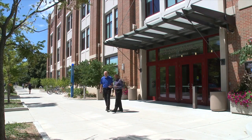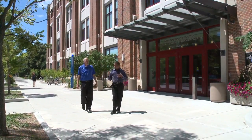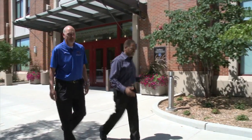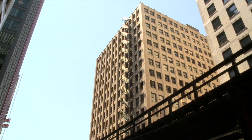All right. Well, that pretty much completes our tour here at Lincoln Park campus. But downtown, you have much taller buildings. Is there a difference there? Oh, there is. And why don't we head down there? All right. Here we are in the Loop campus on the 8th floor of the Lewis Center.